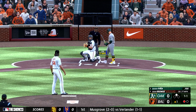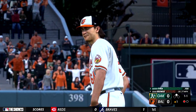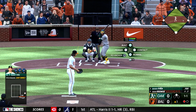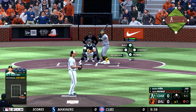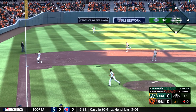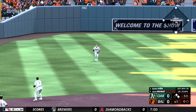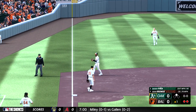The next pitch misses. One and one. Curveball kind of backed up on him there. I think it just slid out of the hand a little bit too soon. Ball to strike. The pitch. This one lifted in the air. Left field. Makes the catch. Two down.